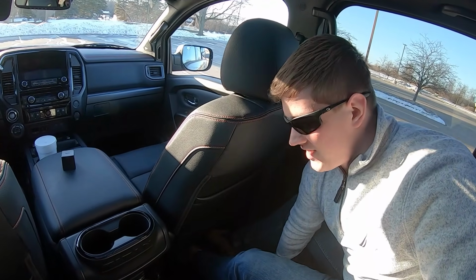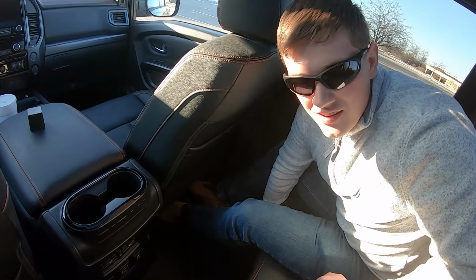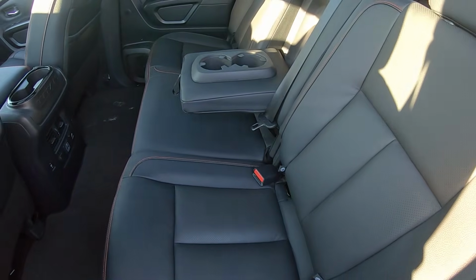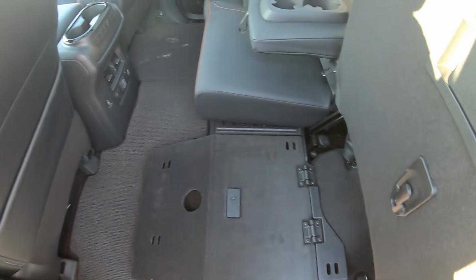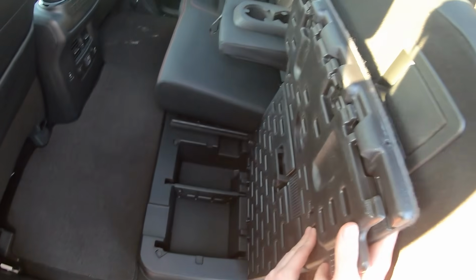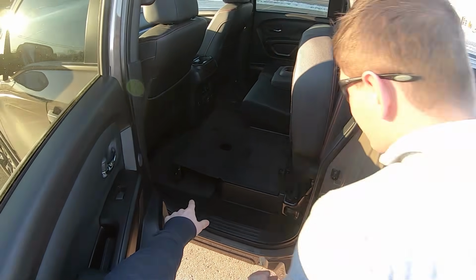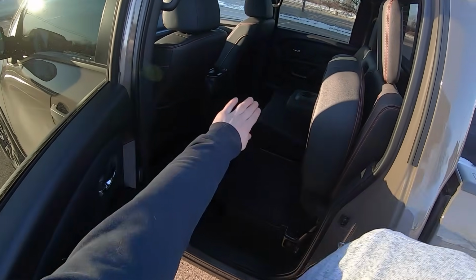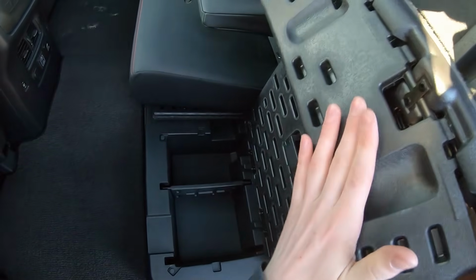Oh wait, I think there might be storage down here. Yeah, probably when you fold the seats up. These seats fold up like so, and then you got some, oh wow, it's like a weird lockable, check this out, Nathan. It goes flat there, so you can have a flat load floor. Oh, that's neat. So you could put something all the way across, and then under here is lockable storage. That's pretty cool.